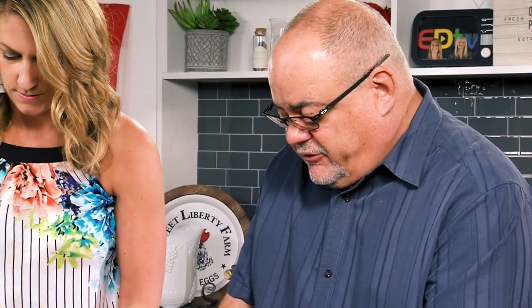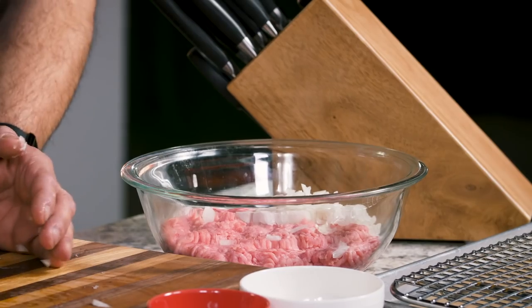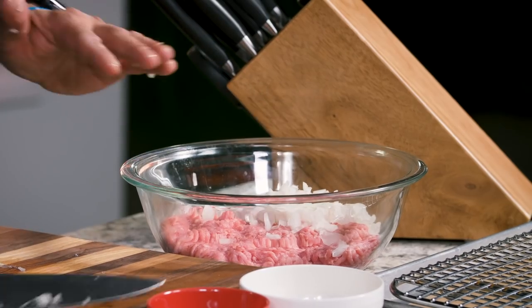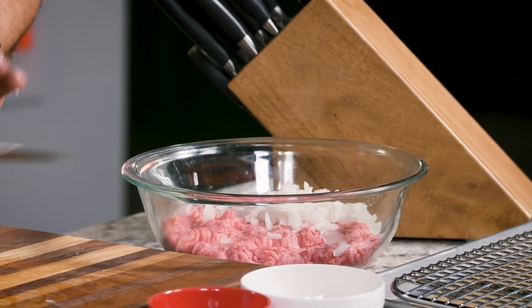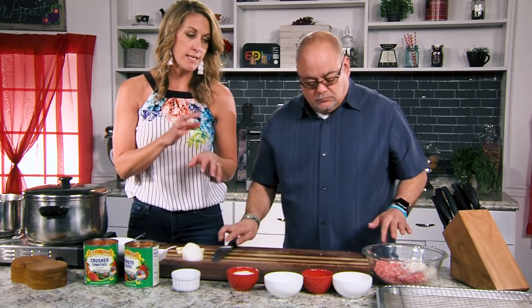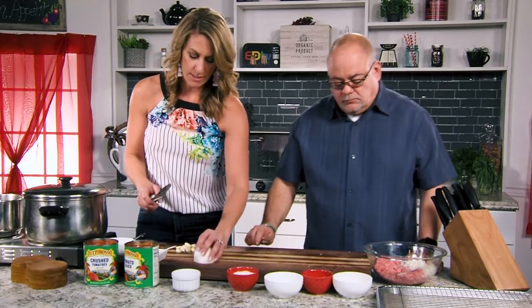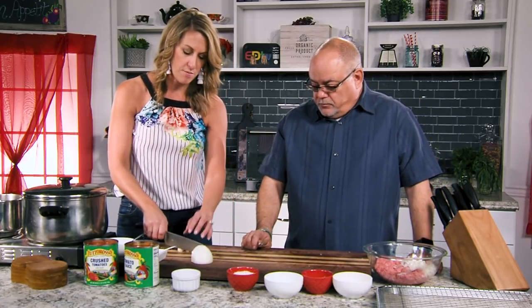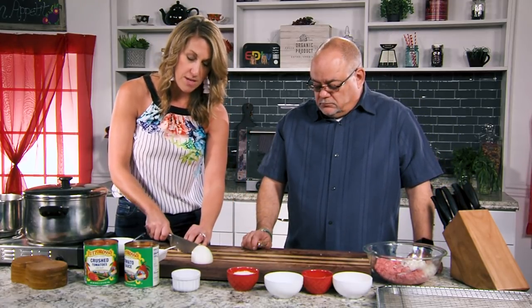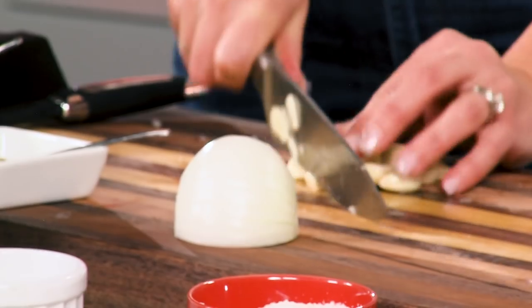This here is about a quarter of a medium-sized onion, and we are going to put this right into our meatball mixture, which is right here. So he's going to get started on the meatballs. And for the meatballs, you can start with ground beef. If you're trying to watch your overall fat intake, you could use ground turkey or ground chicken. Today, we are using a meatloaf mix, which my mom sometimes uses. It's a combination of beef, pork, and veal, and it just takes on a different flavor profile.